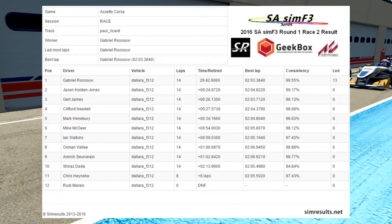Let's go through the race results for race 2. Gabriel So takes a double victory at Paul Ricard. Jason Holden Jones takes second position ahead of Cat James. Clifford Needell takes an overall fourth position, winner of the F3 AM class. Mark Hembry in fifth, Mark McGear sixth, Ian Watkins seventh, Osman Fali eighth, Amir Sinarain ninth, Shiraz Dada 10th, and Chris Heineke in 11th position.